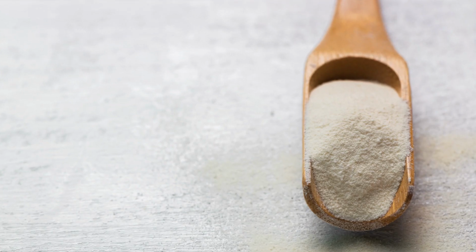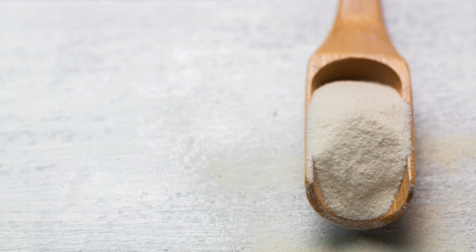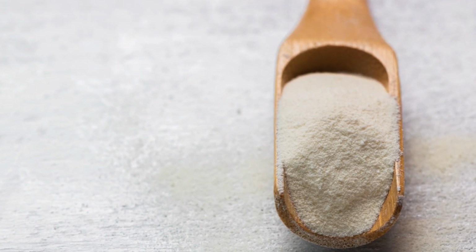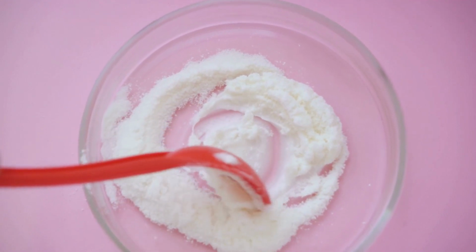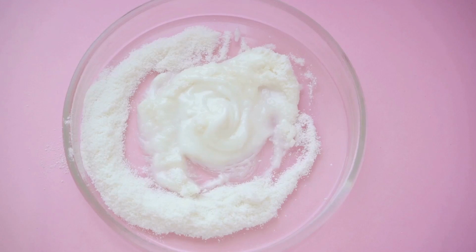Step 1. Take a clean, dry bowl and add 2 tablespoons of collagen powder. Collagen is the secret weapon here. It's the protein that gives our skin its strength and elasticity. When applied topically, it can help restore and stimulate collagen in our skin, reducing the appearance of wrinkles and fine lines. Step 2. Now, let's add the star of our show, garlic.